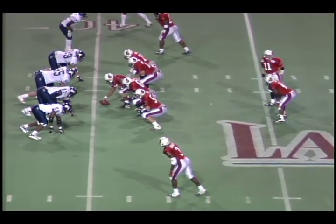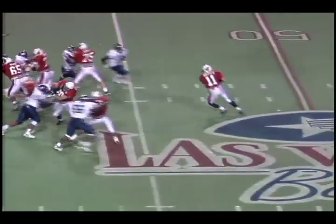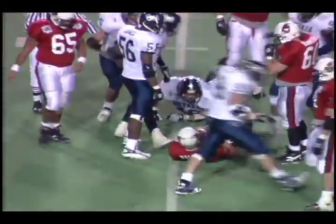Cardinals trying to get hot. Bergen back in the shotgun. He hasn't been on the center over 5 or 6 times tonight. Oh, look out. The blitz is on. He shakes the blitz, but they get him back at the 40. No game. Fourth down.